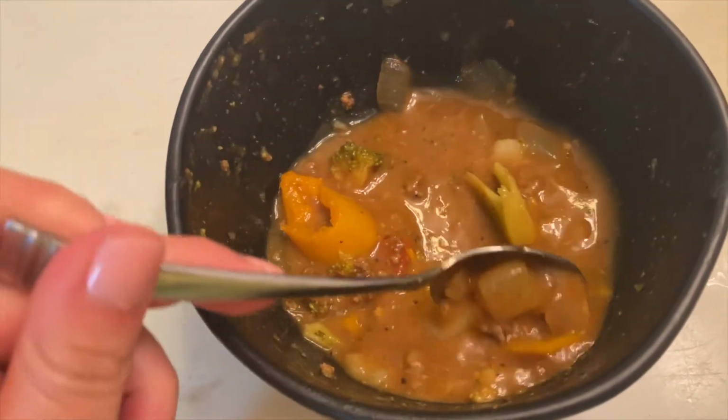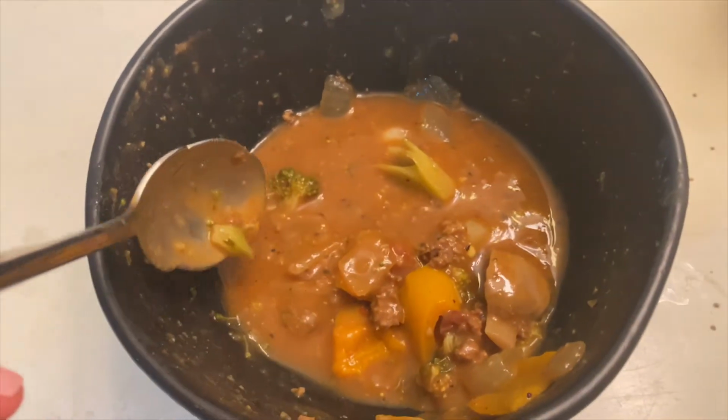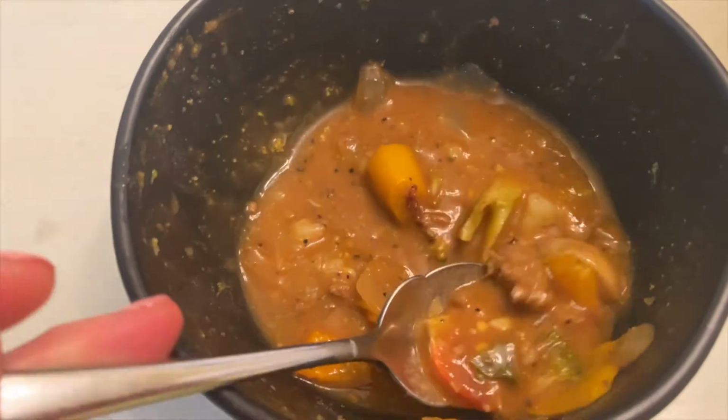I was full, so this is probably what I have left. Probably about 1/4 a cup left. I ate till I was full and didn't need to overstuff myself.